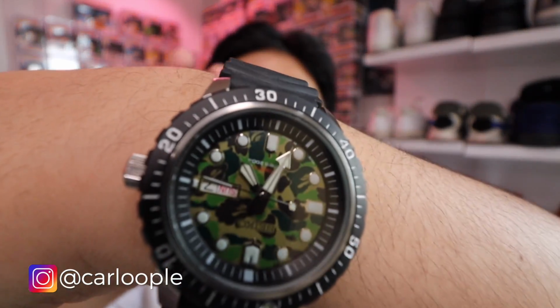And we're back here at the home studio or my home office. And before anything, our wristwatch check of the day, we have the Bape Seiko.